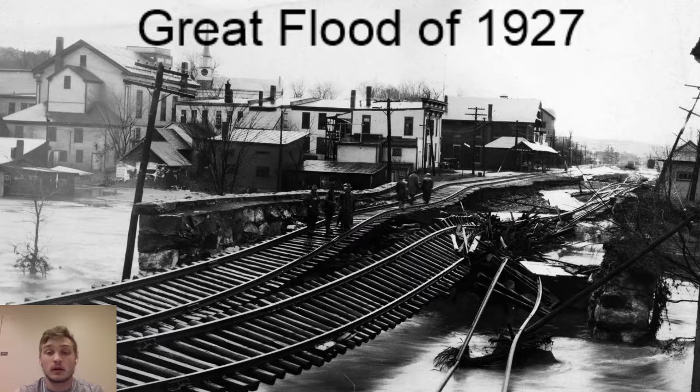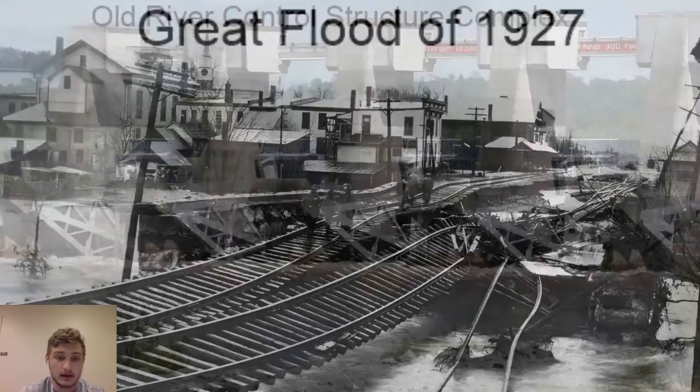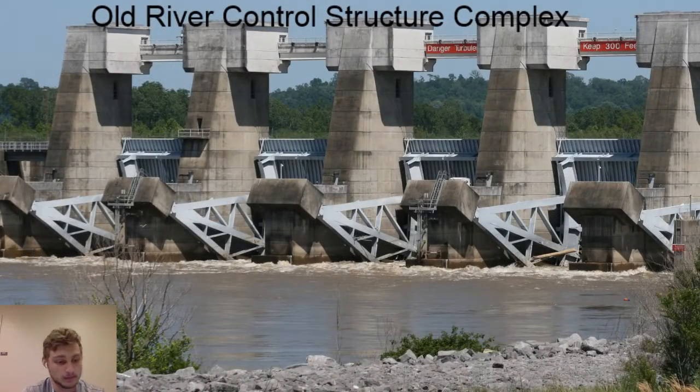Here's an example of a major flood of the Mississippi, probably the worst in US history, and that's the Great Flood of 1927. In this flood, more than 23,000 square miles of land was submerged and around 250 people died. But a worse flood may be coming.